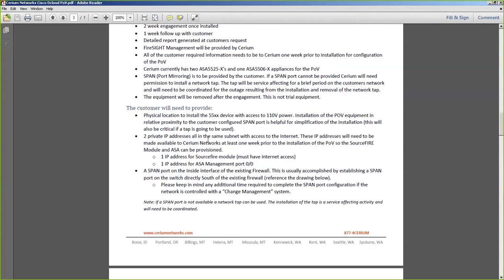There's two flavors of proof of value. One of them is using dCloud, which is a Cisco hosted service specifically for these things. What we do is we tie the ASA and the FirePower sensor into that hosted service. It's a 384-bit encrypted link, and it sends the metadata to that hosted Firesight Management Center. It allows us to turn these things up with a lot less pain because of licensing issues, instead of putting them on site.